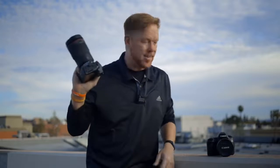Today we're going to do a comparison of image quality between the Canon EOS R and the Canon 5D Mark IV. Which takes the better image? Let's go.